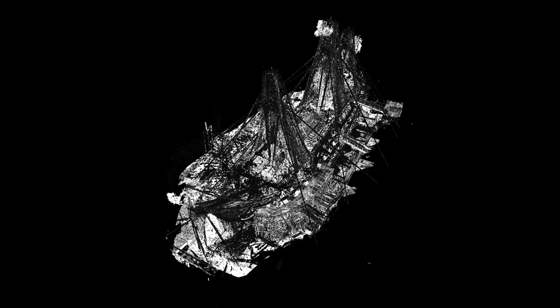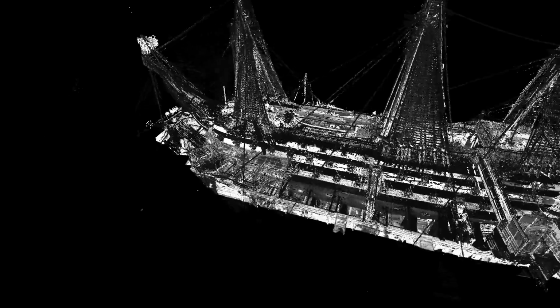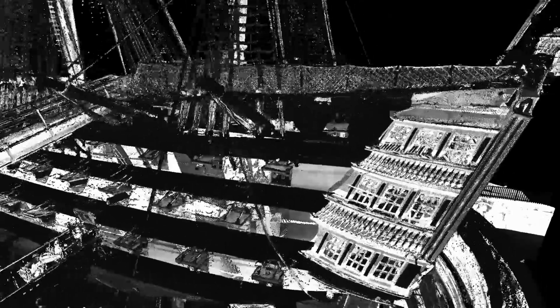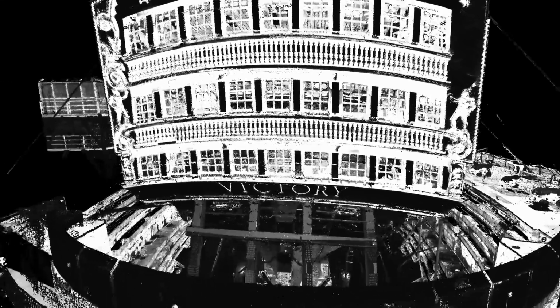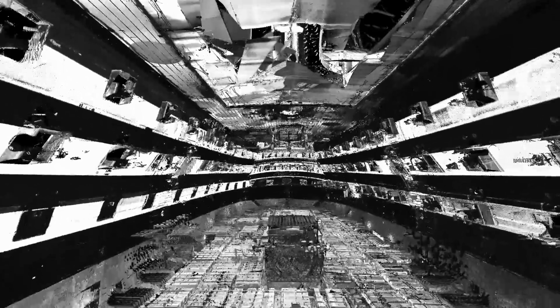We had the ship laser scanned. We had that laser scan turned into the many different components and elements that make up the ship. And from that, we were then able to create a computer model. In addition to that, we needed to understand what materials the ship was made from, what section sizes were used in the frames, in the planks, in the posts, and in the beams.